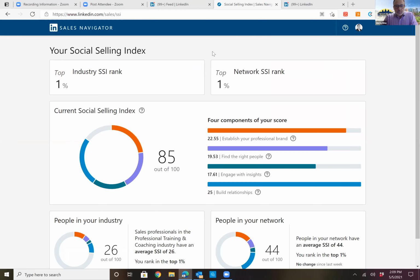All right. So the first thing that we want to talk about today is our LinkedIn social selling index. Every single person has this. All you're going to do is type in www.linkedin.com/sales/SSI. I put this in the chat as well, but you need to know your numbers to be successful at anything you do. Okay. So you have your industry rank, you have your network rank, and you have these 4 scores that equal this 85 out of 100.